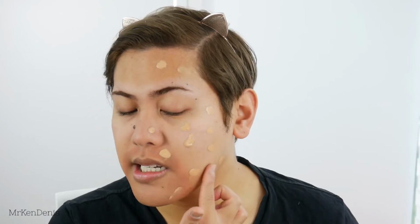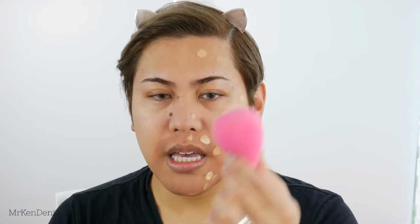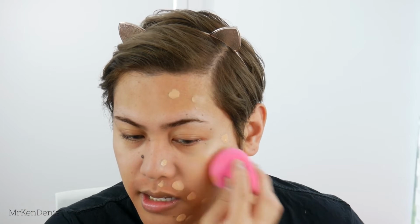So I'm just going to apply, I'd say, the normal amount of foundation I would on my face. Okay, so I don't know how many pea sizes this would be, probably 1 pea size, and I focus a lot of the foundation here because that's where most of the coverage is needed. So I'm just going to be grabbing a beauty sponge. This one is a wet one, so I'm just going to bounce this and see how far this goes.